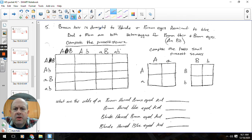Okay, now we have our dihybrids. Brown hair is dominant to blonde, brown eyes dominant to blue. So mom and dad are both heterozygous. That means the possibilities of their genotypes are here and then here. When we crunch these Punnett squares, we get this, we get this. We get big A, little a, big B, and then big A, big B, little b.